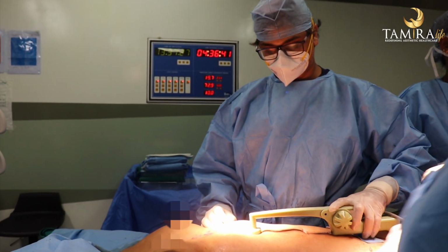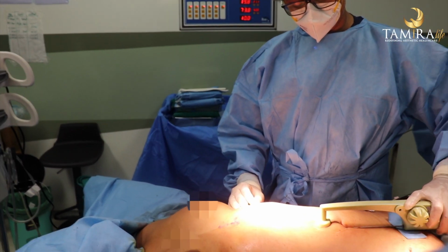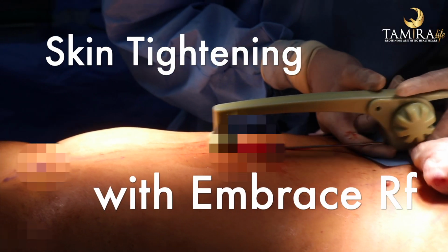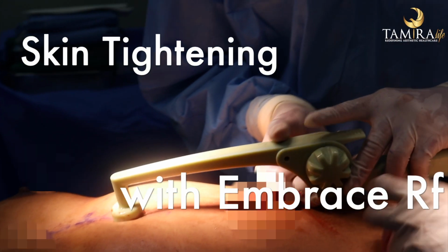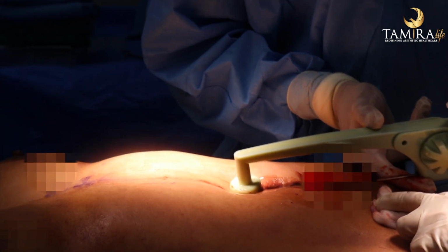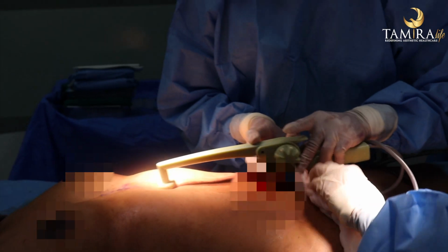Following liposuction, some patients can have a bit of skin laxity. So to address the loose skin, we are now using the Body Tite device, which is an RF. This is used to tighten the skin to give a much better contour and definition to the abdomen.